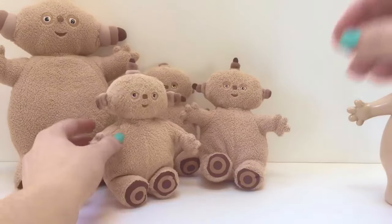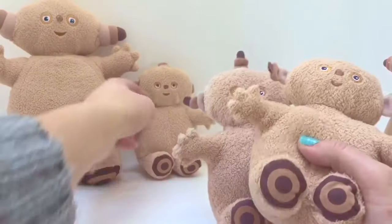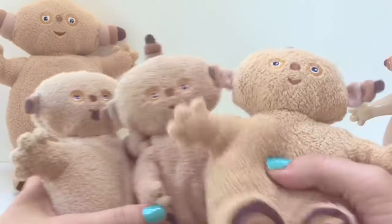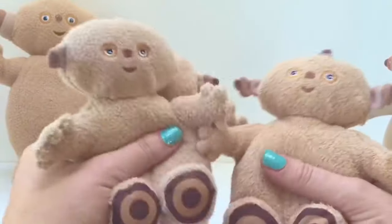Now we have three little soft, cute Makka Pakkas. One, two, three. And they don't make any noise. They're just soft and squishy and cuddly.